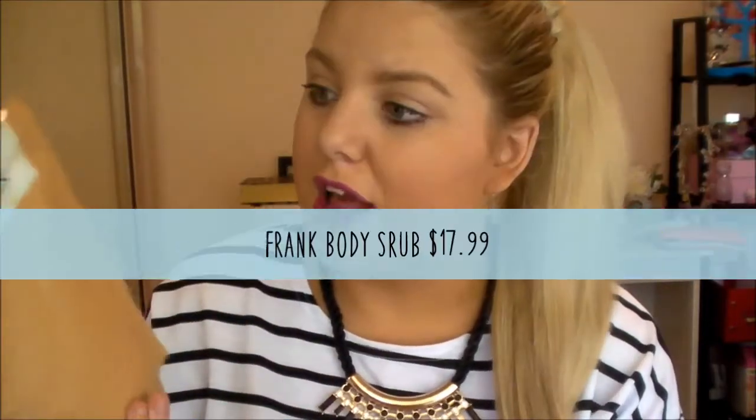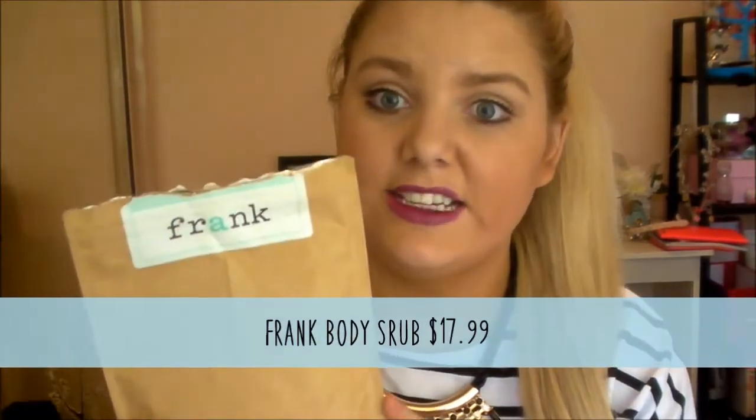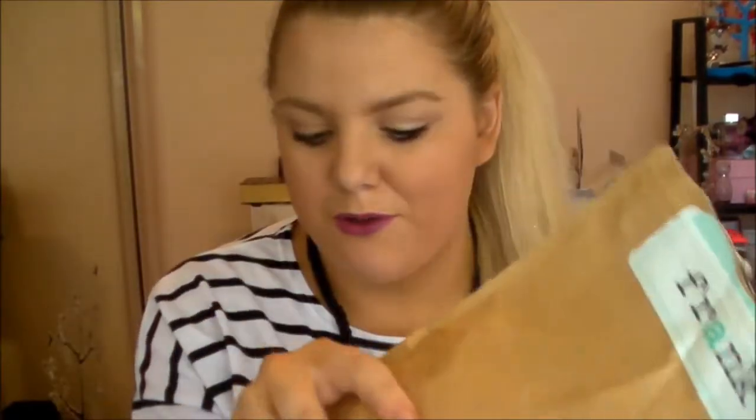It is the Frank body scrub in the coconut one. This one is $17 and the original one is $14. The reason I got the coconut one was because I don't like the smell of coffee, and it still smells like coffee but not as bad. I really like this. It's been helping me remove this fake tan and with my stretch marks and discoloration.